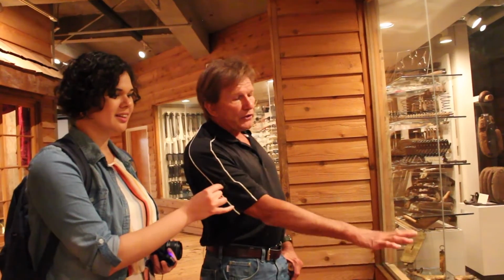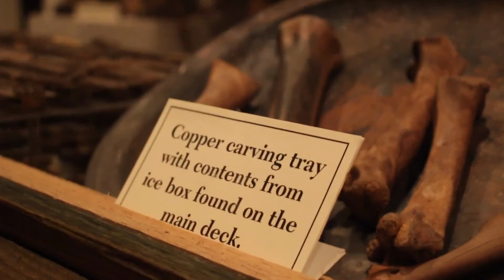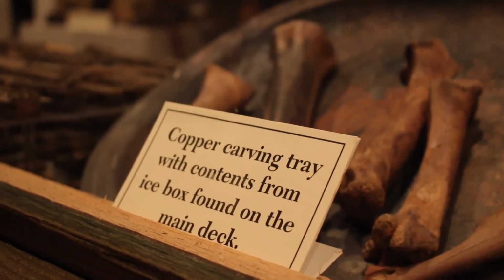That low spot on the tray was the gravy bowl where the juices would sort of pool up and they could keep it spooned on the meat and keep it wet. But that's not the prettiest thing we ever found on the boat, but it's interesting. It's got an interesting story. It tells a story about the moment that it sank, that people were gathering, they were enjoying a meal, and then they had to get up and run, and their food was left behind.